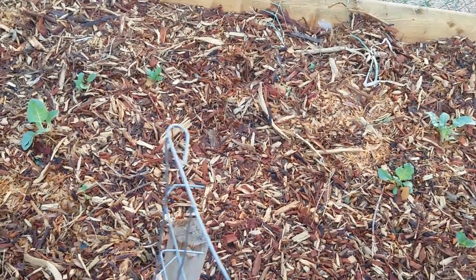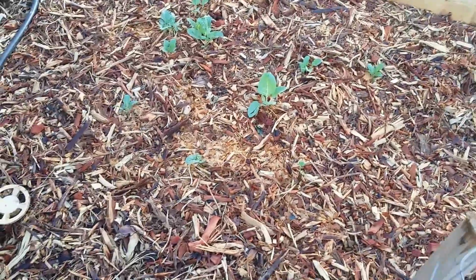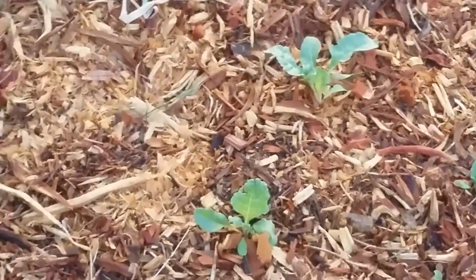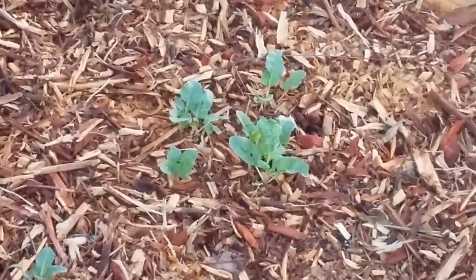It rained a lot last night. There's some greens in there. Little tiny, they're so good too. I was thinning them out yesterday over in this area, and I was eating them.